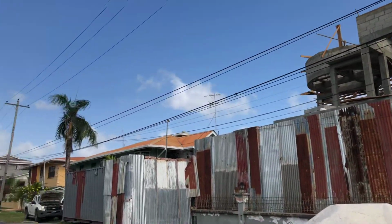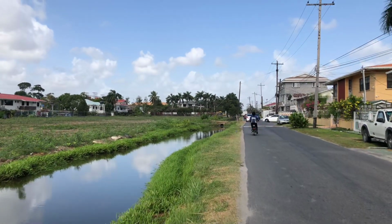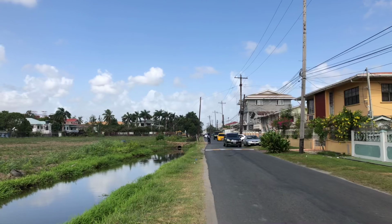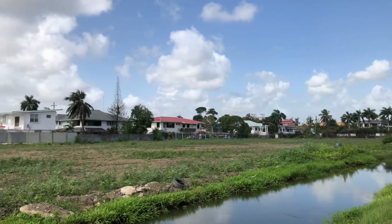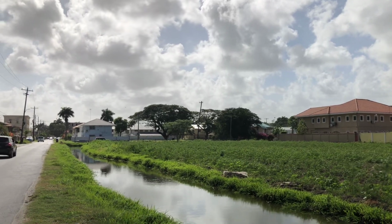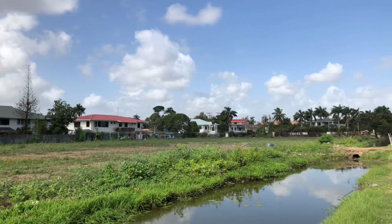Here we are on Epping Avenue, heading over to Barima Avenue in Bel Air Park. And what we're doing today is doubling back, in fact, to see how this neighborhood is changing. I think this is reserved land. It was reserved for a park. Right, it's reserved for a park here in Bel Air. Hasn't been developed, but I think there are signs that they're going to start working on it.